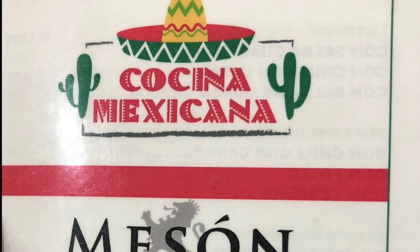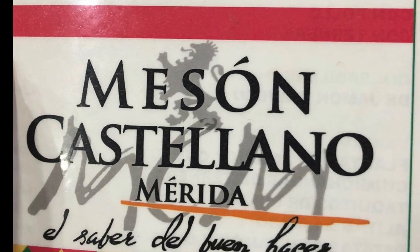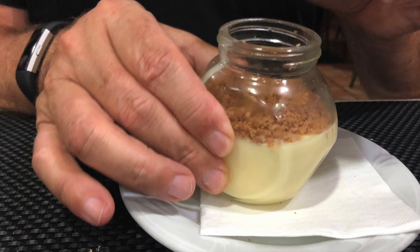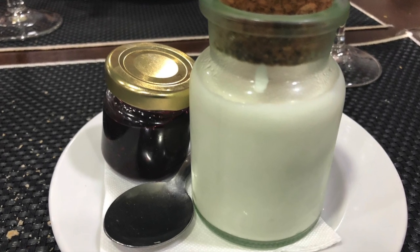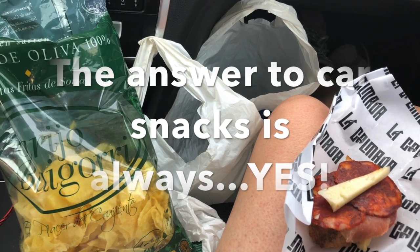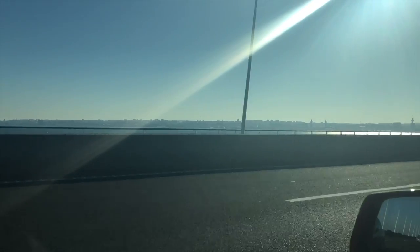And of course, we stopped at a halfway point for lunch, which turned out to be a Mexican restaurant. The food was delicious, and all the desserts on the day that we were there came in these little glass jars. It was sort of like a deconstructed cheesecake. And we did buy more food for the car because I am always hungry.